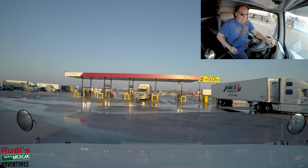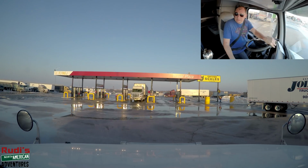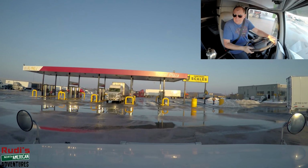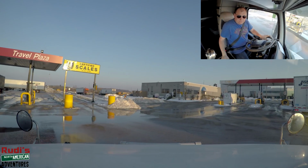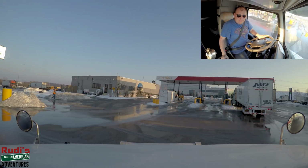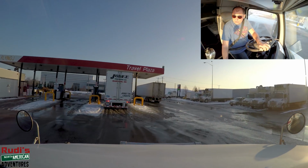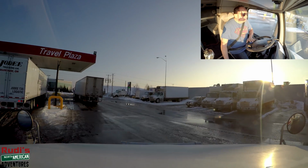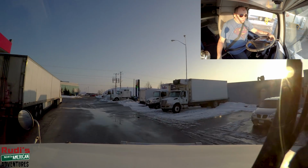Alright guys, we have just gotten loaded here a few minutes ago. And wouldn't you believe it, 800 meters down the road, like half a mile down the road, there's a Flying J. So I went ahead and got in here to scale this load and also fuel up. I already took care of all that. We got our fuel, we scaled our load, we're good to go.